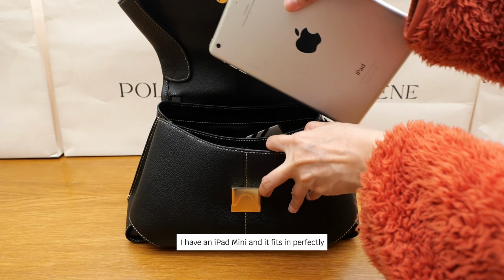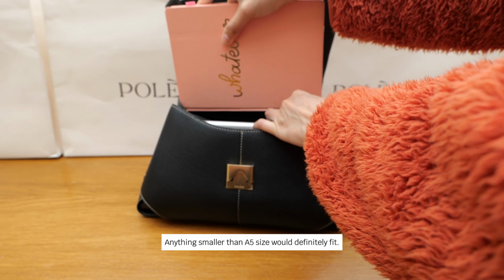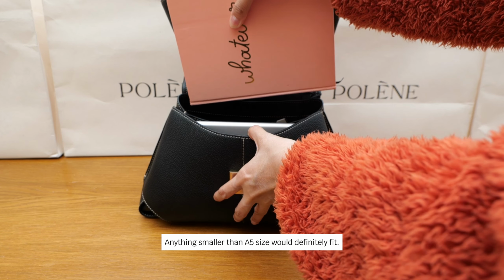We have an A5 notebook that I will try to put inside the bag. It doesn't fit in, but if I try to push it down a little bit, it might fit. But I don't want to ruin my bag. But anything smaller than A5 size will definitely fit.